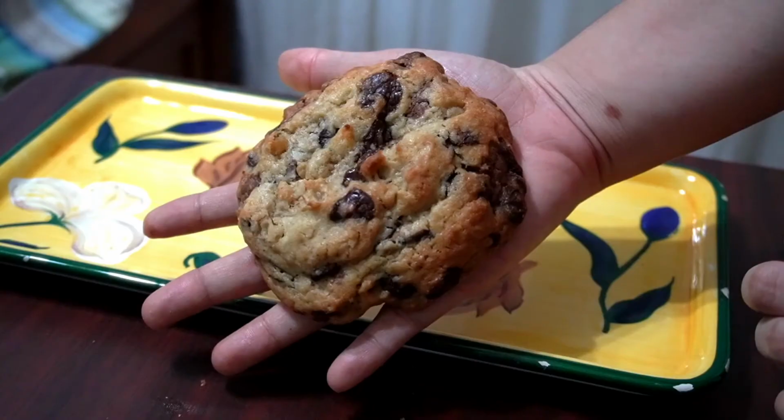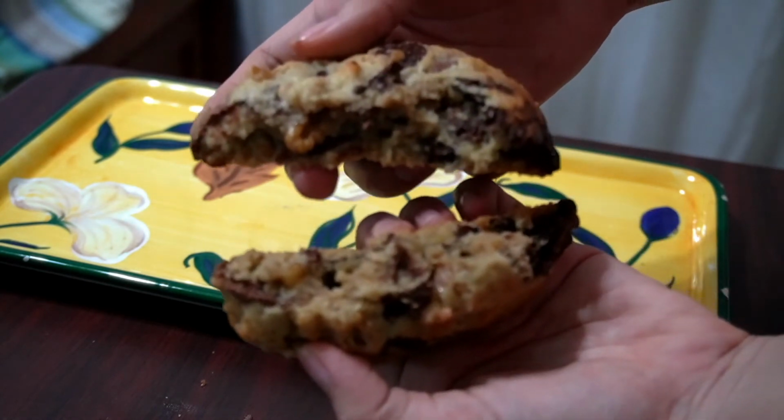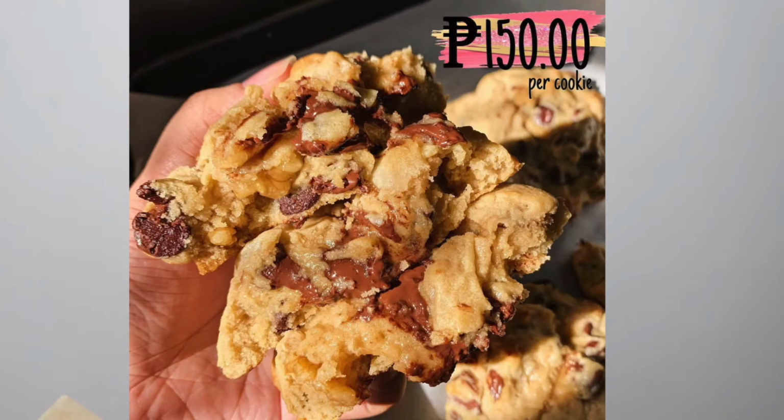Now we're down to our last cookie. It's really so big. Look guys, how big it is. It's the same size as my hand, guys. And what I like about this cookie, I have tasted it before, and this household really praises this cookie because, guys, ang laki niya, tapos when you look at the inside, super hindi nagtipid. Every time that you bite in this cookie, there's walnut and chocolate in it.